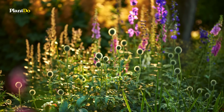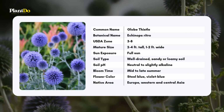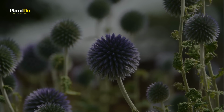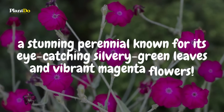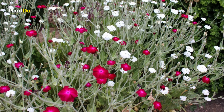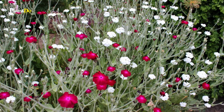At number 20, we have rose campion, a stunning perennial known for its eye-catching silvery green leaves and vibrant magenta flowers. If you're searching for a plant that's both tough and beautiful, rose campion is a fantastic choice.